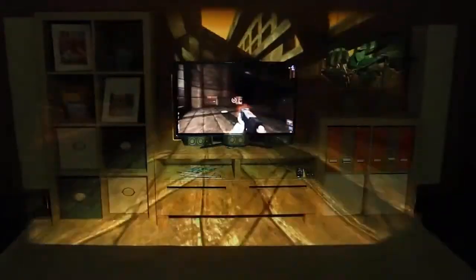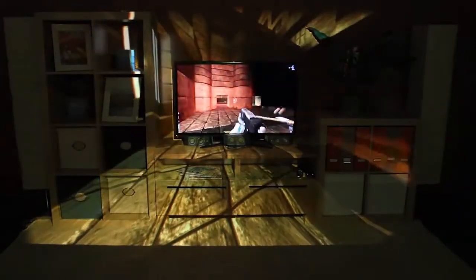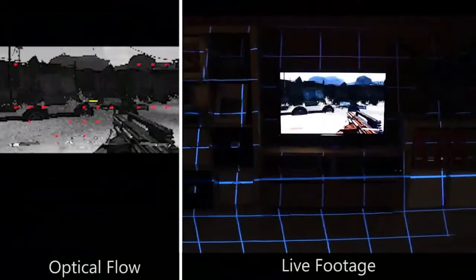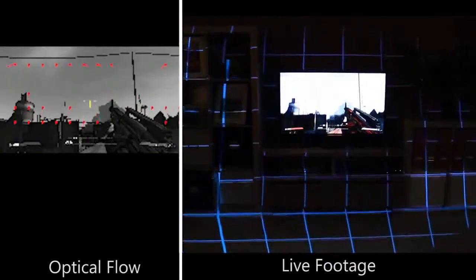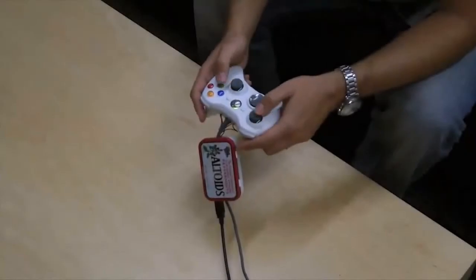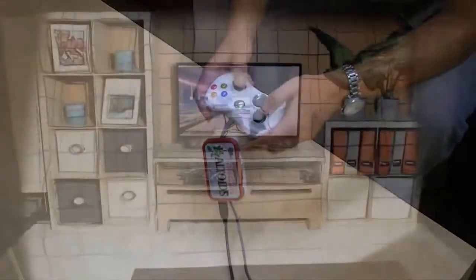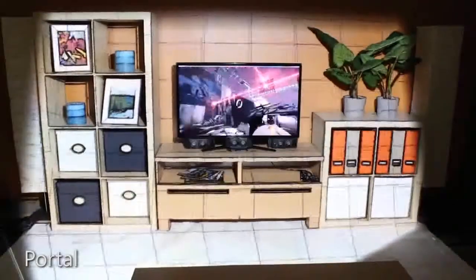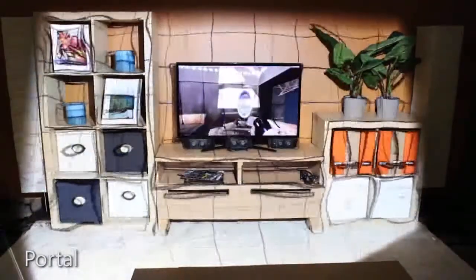Some illusions, like Focus plus Context Full, require direct access to the game's source code and its rendering. However, it is also possible to drive the illusions with limited or no access to the game. For example, we implemented a real-time optical flow computation to infer camera motion from any video footage, like the game Borderlands shown here. We can also intercept controller input directly and use it to drive peripheral projected illusions. This example shows commercial game Portal augmented in such a way.